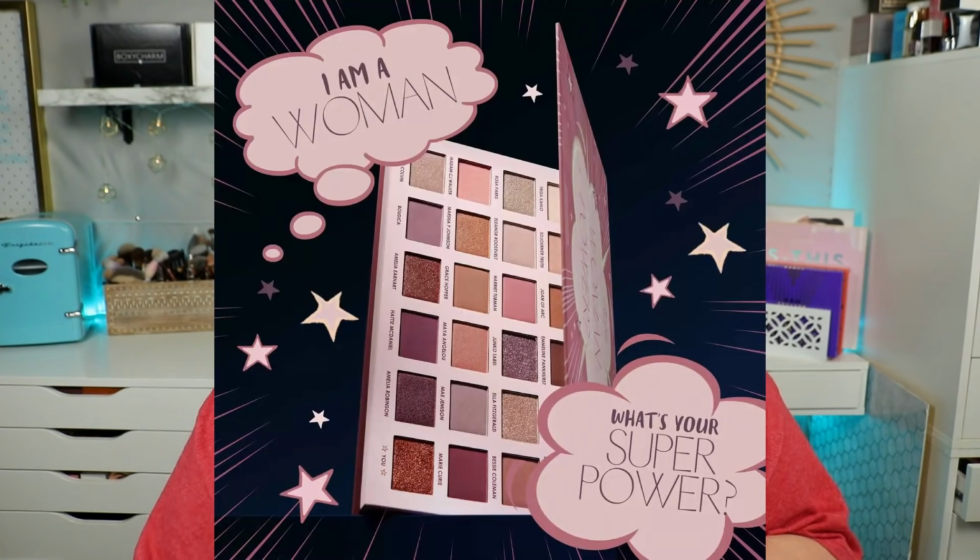And correct me if this doesn't look similar to the Huda Beauty nude palette, the first one that she came out with. I'm kind of getting those vibes. It's like they took that palette and made it softer, expanded some of the shades, and it looks pretty. I'm not a big fan of the outer packaging. I think it's a little bit too childlike, but as far as the shades themselves, I think they're absolutely beautiful.